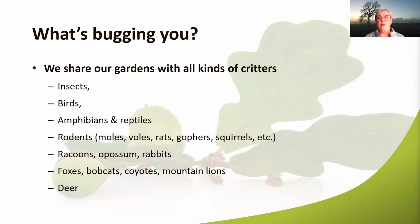But I also know that a lot of people get really freaked out by some of the things that show up in their backyard and are not quite sure what to do with them. We share our gardens with all kinds of critters. And this is a list of what I personally experience in my yard. My yard is just a small portion of the 5 acres I live on, but I have all of these. The deer are outside my yard, outside the fence, but everything else pretty much can be in the yard at any particular time, with the exception of rabbits. Fortunately, they can't climb fences.